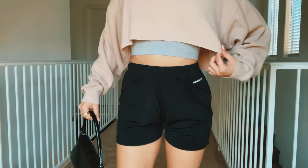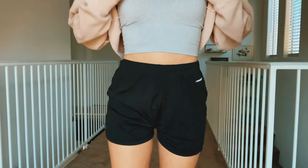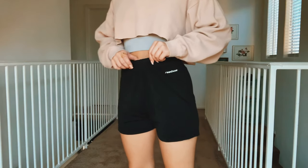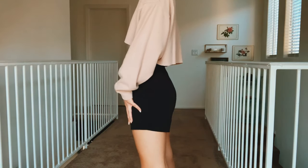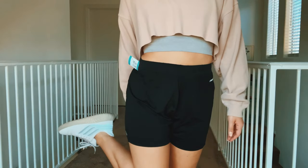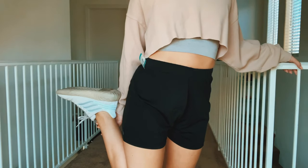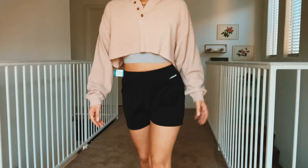Okay, this is my last outfit. I cropped the shirt. I cropped it pretty short, but I'm wearing this little sports bra under it and I like that it sticks out. And then I didn't do anything with the shorts. They were already a good length and they're just super comfortable. And then I paired it with these gray Adidas from the men's section. So they're actually a size too big, but I love them.